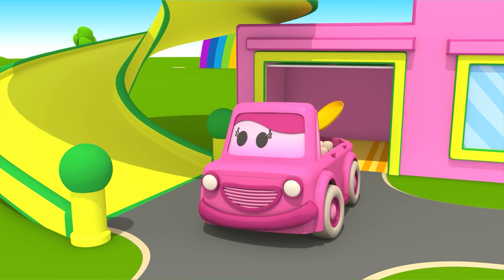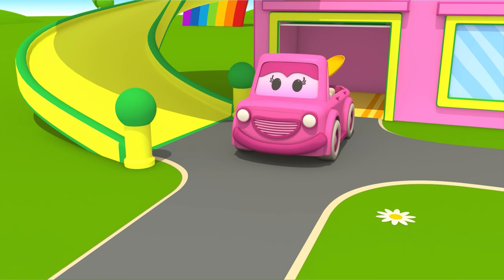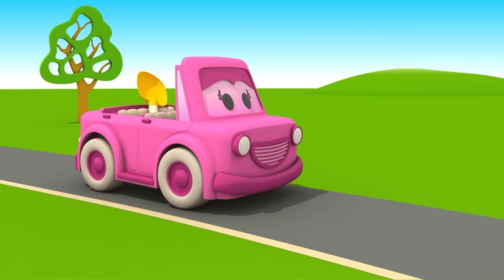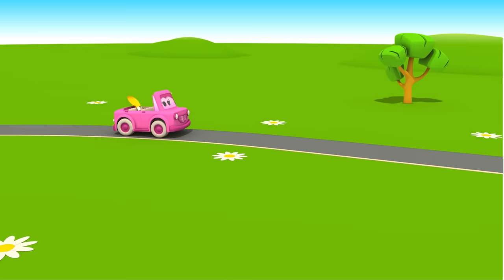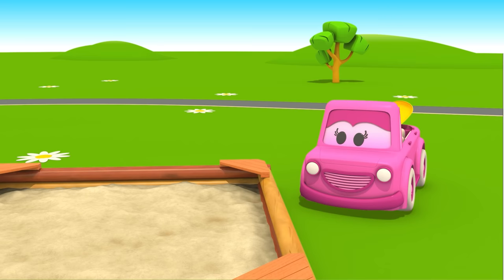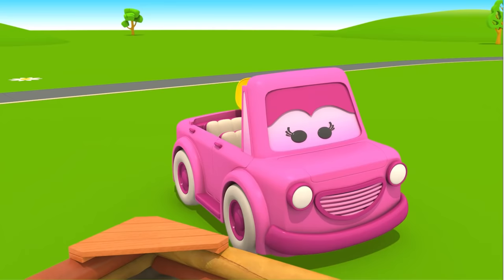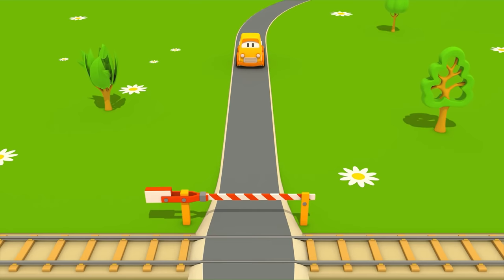Good morning, Mimi! What do you have? A sand shovel. We can play in the sandbox with the shovel. Good morning, Boo.